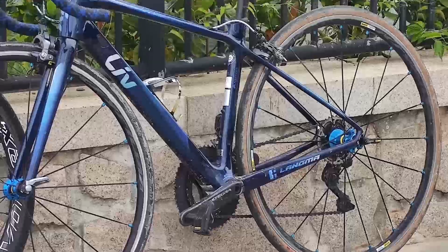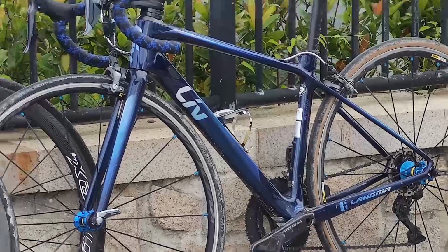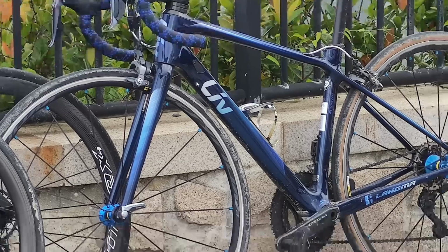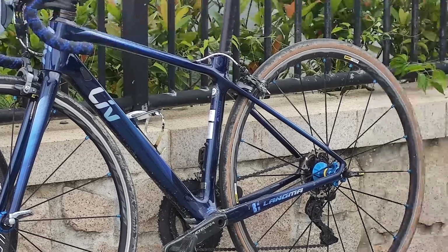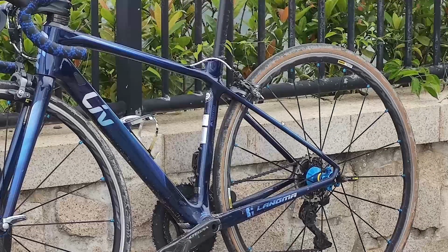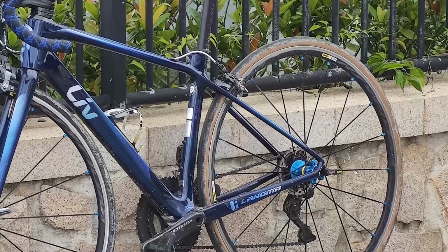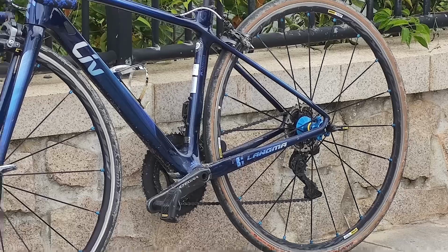And then the wheels, the way they spent the money on the bike seems very mismatched. I mean, hey, maybe these are training wheels or whatever, but you've got Ultegra Di2 and very expensive Look carbon pedals, and then these wheels, Mavic Crisiums, which I think are one of the lower end Mavics. But hey, whatever floats your boat.